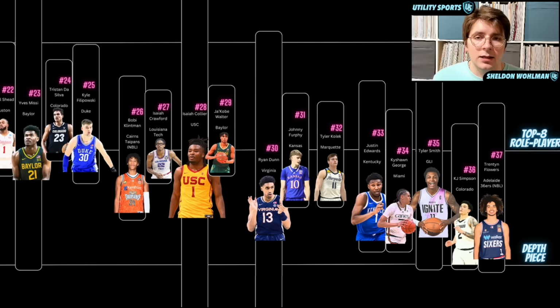For me, this bunching here was very, very tight, very hard to choose from, because there's a lot of talent to work with in here. There is. So the talent's bunched up. They're very different types of players. Jacoby Walter's a movement shooter. Isaiah Collier's a downhill point guard, and Isaiah Crawford's a 3-and-D wing. So they're all very different. Bobby Clinton's different than all of those guys as well, as a four-man with passing feel.